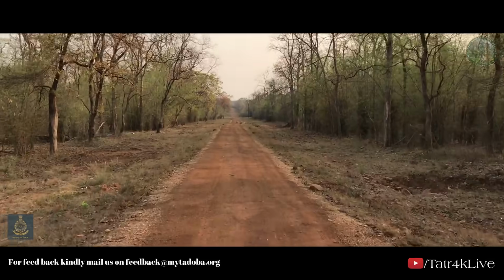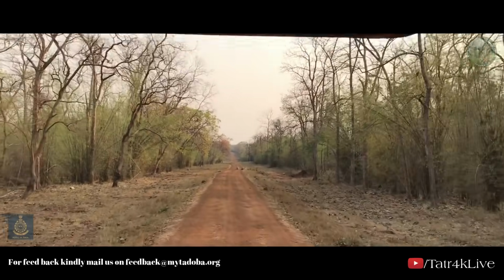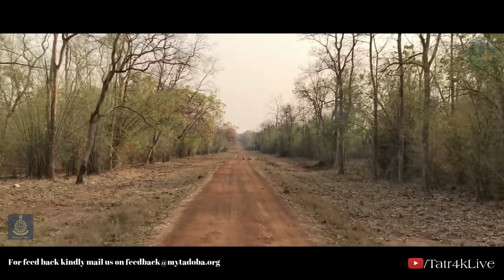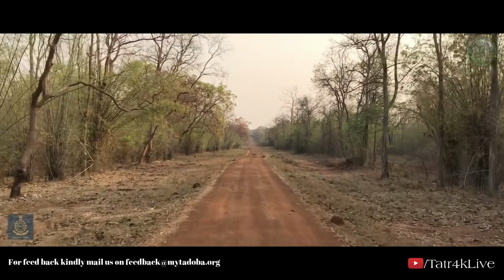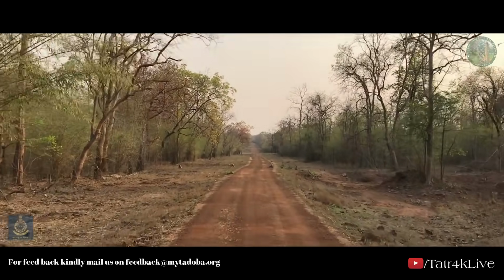We are now heading towards Tadoba Lake and at a distance you can see langurs on the ground. So this is one of the common sights, seeing langurs on the road.